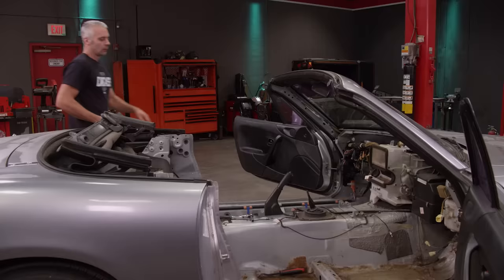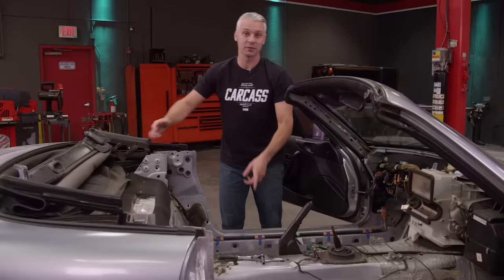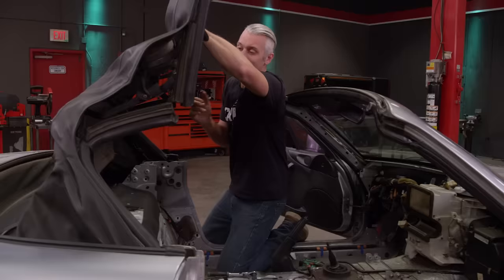All right, got a couple more things to do on the interior here. We're gonna go ahead and pull the convertible top off. Then we're gonna come down here and drill out these seat risers. But first, we'll start right here with the top. Get inside this thing and take out a couple bolts.